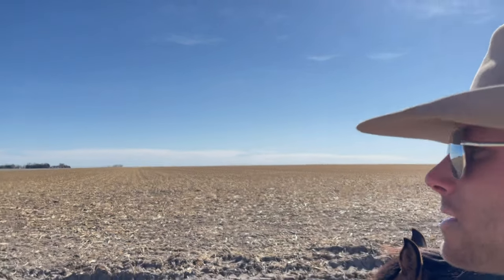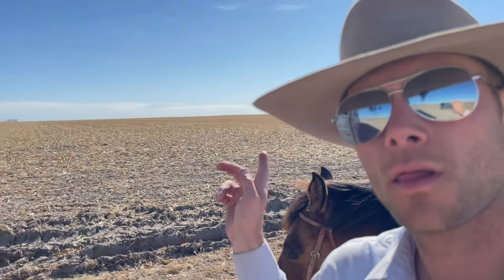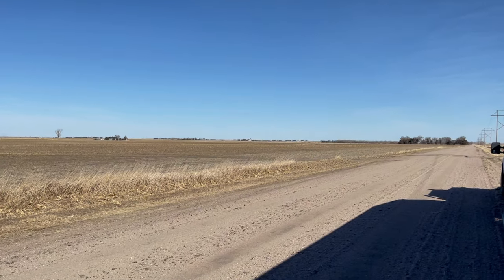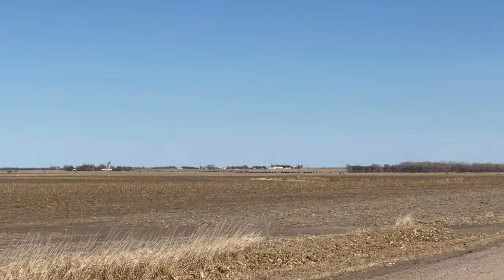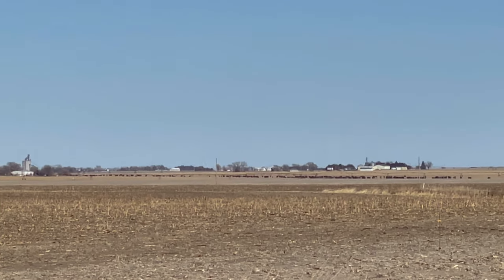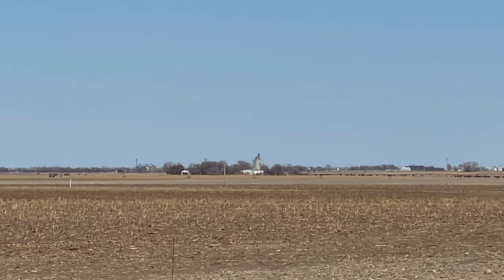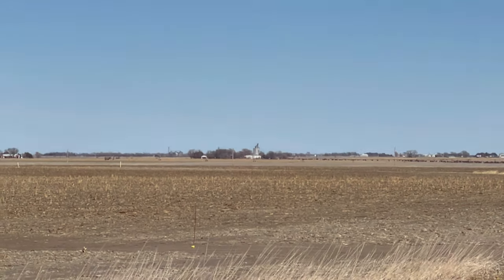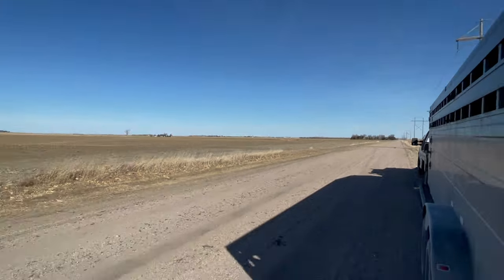So our trucks are all loaded for today, but we got to get ready for tomorrow. So these cows in here got to go home. We got to get around the cows we moved this morning, which are out there. And we got to go over by that elevator right over there. 7 miles.